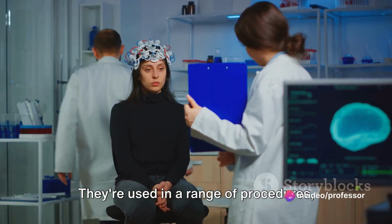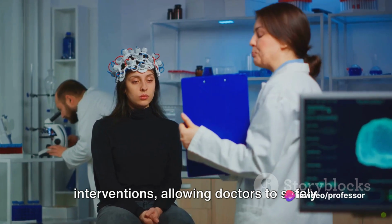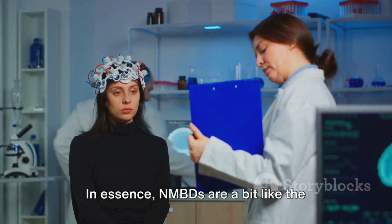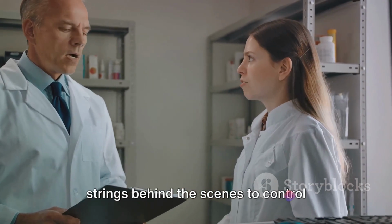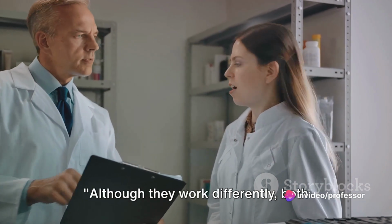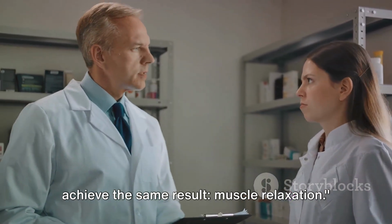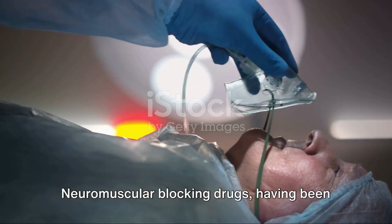They're used in a range of procedures, from minor surgeries to life-saving interventions, allowing doctors to safely and effectively manipulate muscle tone. In essence, NMBDs are a bit like the puppeteers of our muscles, pulling the strings behind the scenes to control muscle movement. Although they work differently, both types of neuromuscular blocking drugs achieve the same result: muscle relaxation. Today, these drugs are indispensable in medicine.